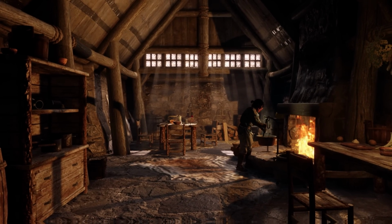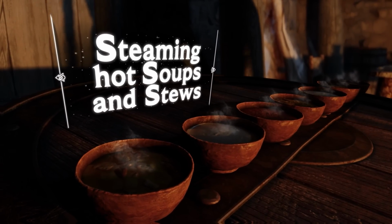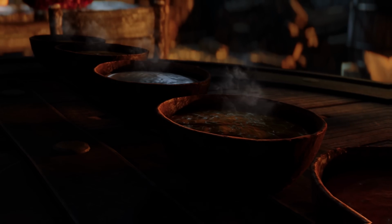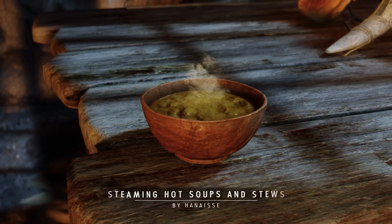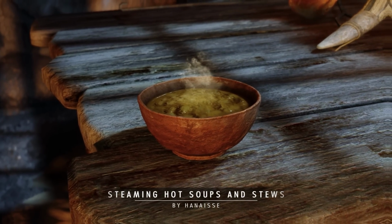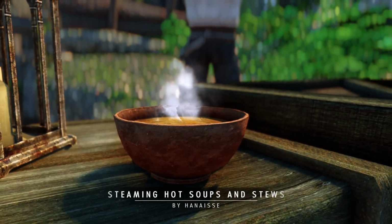Now, as a neat finishing touch, I also recommend getting Steaming Hot Soups and Stews by Hanais. Probably butchered that. A mod that adds that extra oomph to soups and stews, replacing the texture and adding an animated mesh with a subtle steam effect, visually giving them a more warm look, quite simply all that more enticing to the eye.